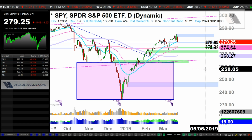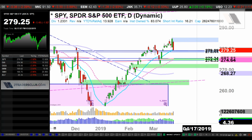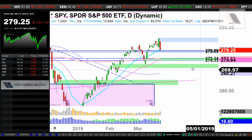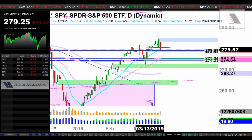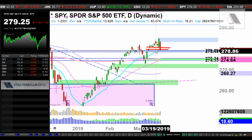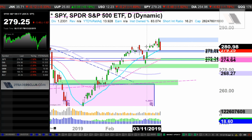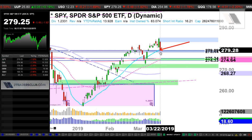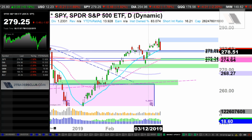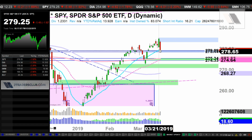Let's start with some of the levels here. I've annotated these levels previous to this video. You can see here 279, 278. What we did today, we saw this level getting filled. There was a little gap there, right? We saw a little gap that we got filled, that level right here, and that's the level coincident with the 20 MA. We have a small down gap right there, 278, 279. That's the level we're sitting at.